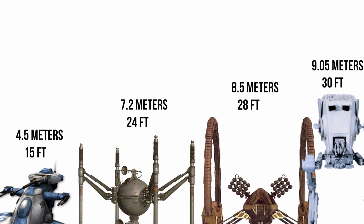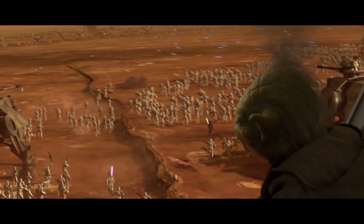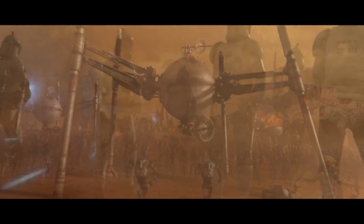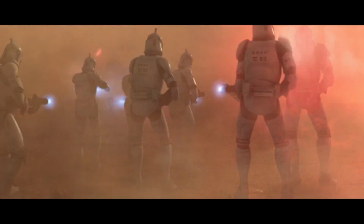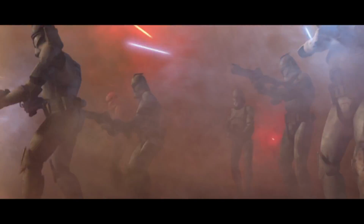Its normal standing height is 7.2 meters or 24 feet, making it taller than an AAT, but shorter than a Hailfire. This height was crucial so that it could stand above and fire over most other CIS droids during an attack. Because, you know, just standing next to each other in loose formations, all firing in the same direction, is a quick way to increase friendly fire.